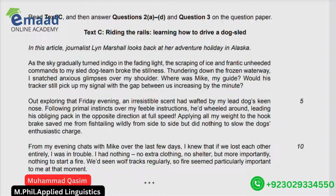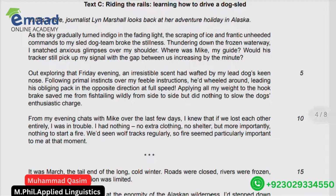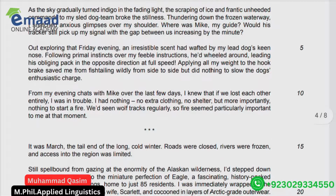Text C, Riding the Rails: Learning How to Drive a Dog Sled. In this article, journalist Lynn Marshall looks back at her adventure holiday in Alaska. As the sky gradually turned indigo in the fading light, the scraping of ice and frantic, unheeded commands to my sled dog team broke the stillness, thundering down the frozen waterway. I snatched anxious glimpses over my shoulder. Where was Mike, my guide? Would his tracker still pick up my signal with the gap between us increasing by the minute?